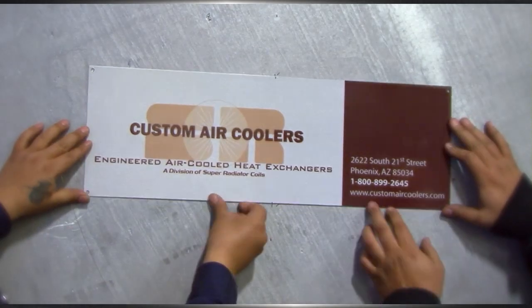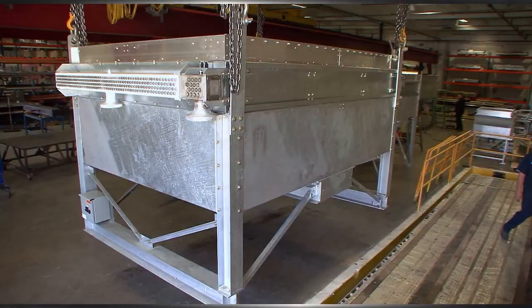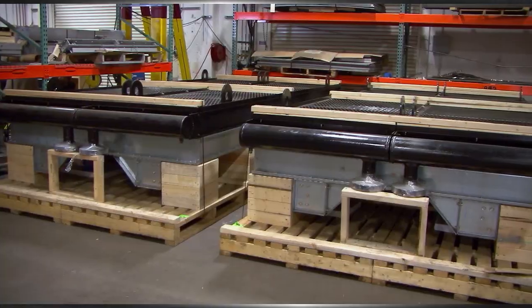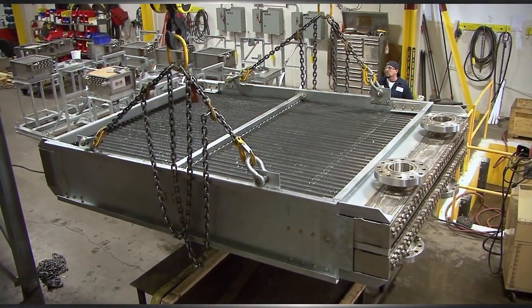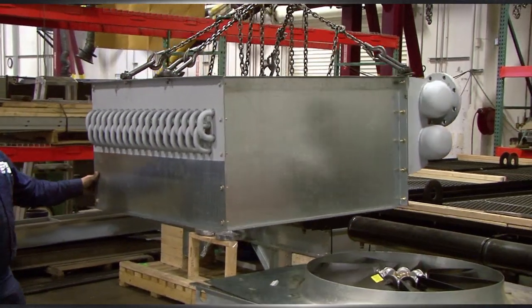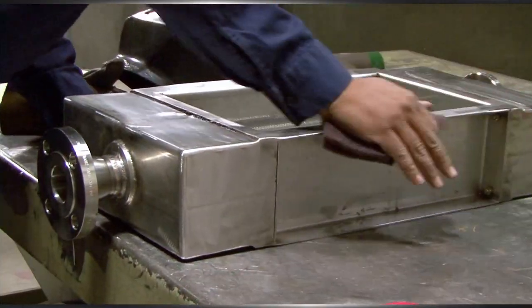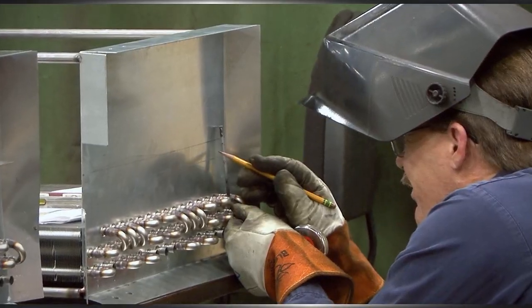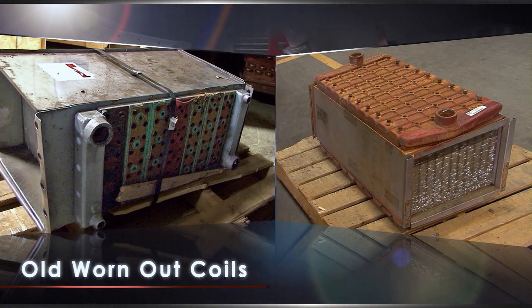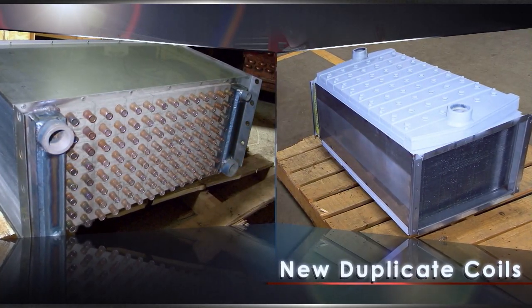Our custom air coolers, designed and manufactured at our Phoenix plant, deliver turnkey solutions. Often, these coolers are built to hold up in corrosive environments for multi-stage compressors, oil coolers, HVAC systems, and other applications. We're one of the very few companies that can use any metal to duplicate worn-out coils in aging capital equipment, thereby helping customers avoid major costs to replace an entire system.